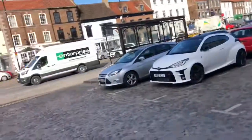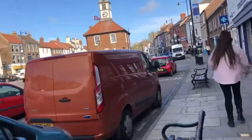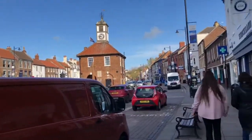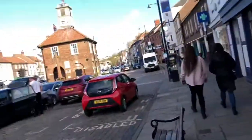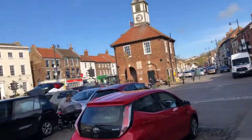So we're still in Yorkshire here. This is North Yorkshire, Yarm, even though we're actually quite close to Stockton. About 5 or 6 miles away from Stockton. But this is like right in the far north of North Yorkshire.